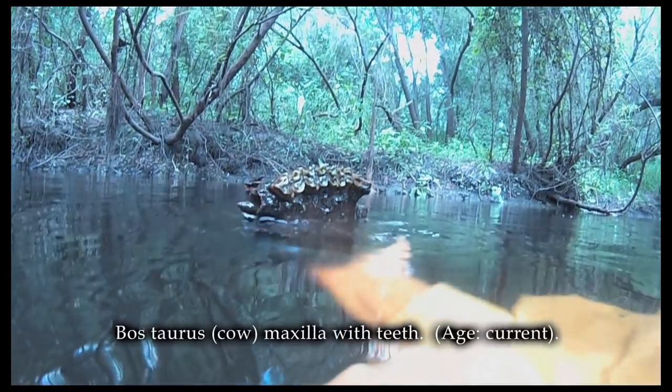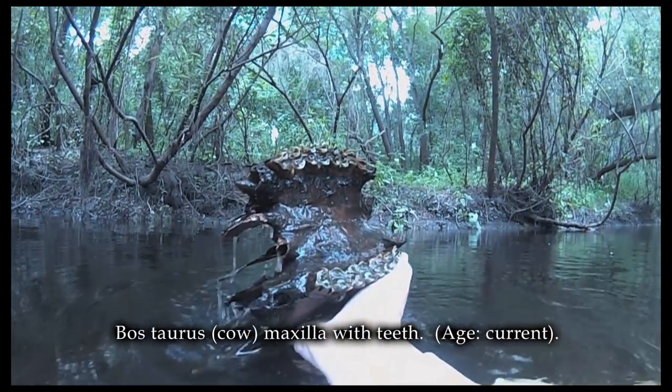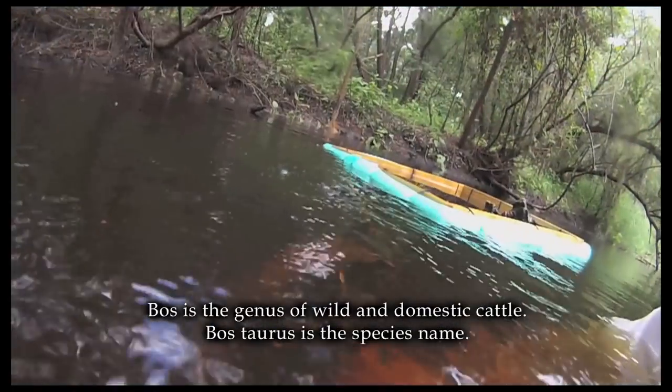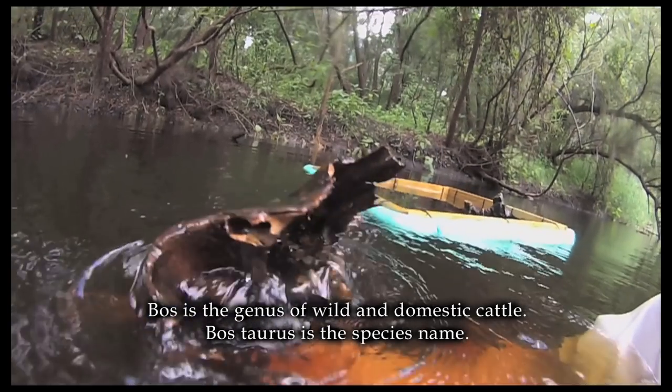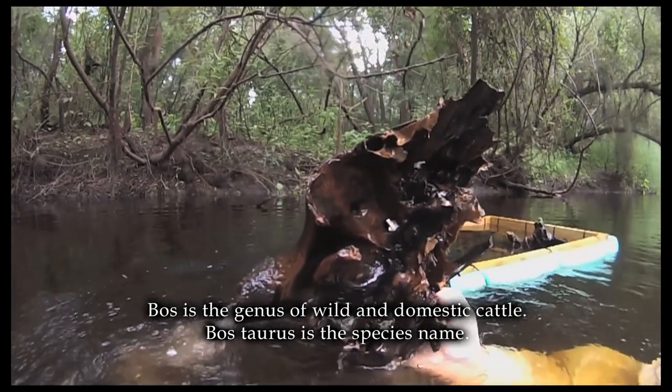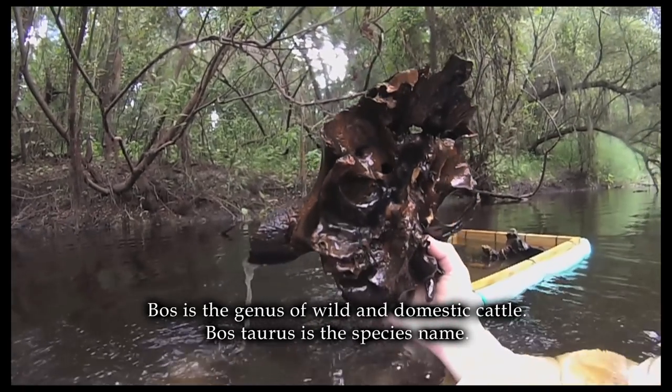John reminded me to start looking under bushes, and I found this maxilla of a Bos taurus, or cow, complete with all its teeth. Right after that, I found the rest of the skull. The skull's upside down, so notice the horns are broken off on the bottom.